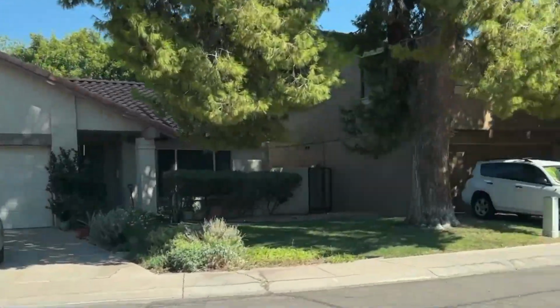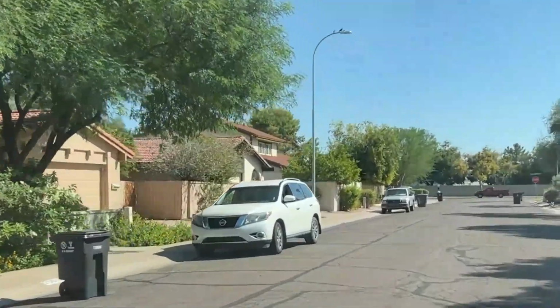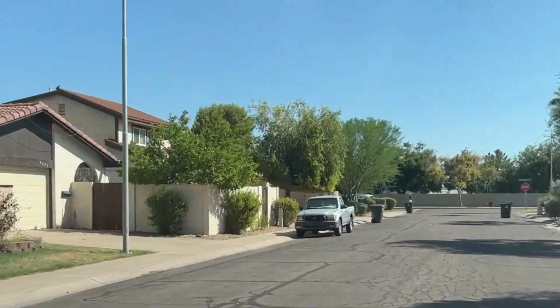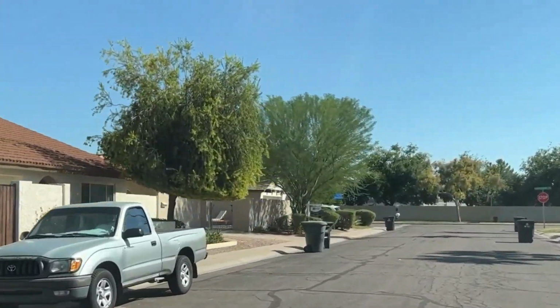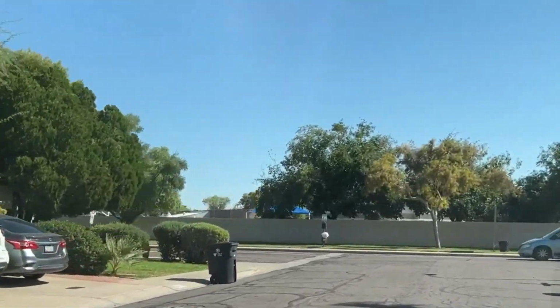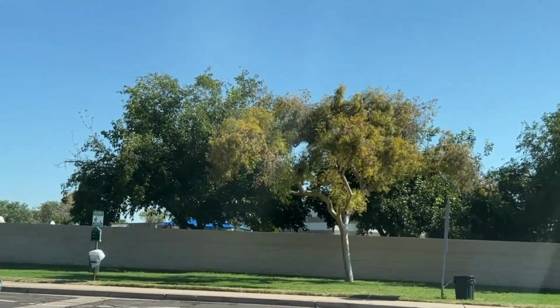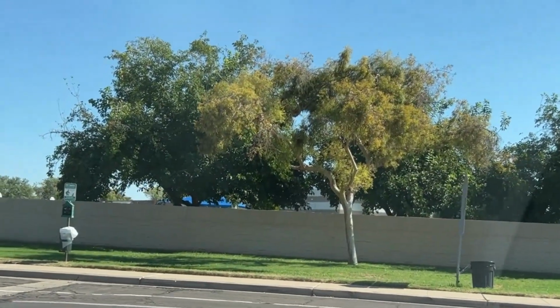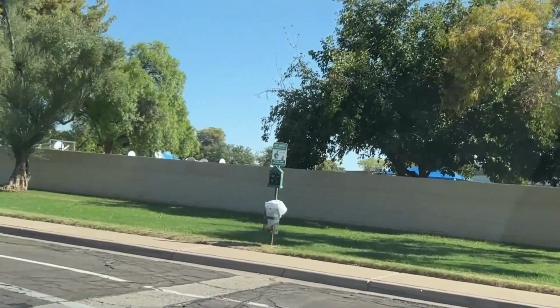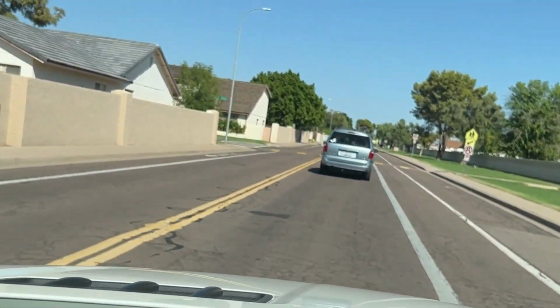Homes in this area, right now, because the market has been so crazy, you're looking at 600 thousand, probably average. Depending on if it's on the water or not, 600 thousand to $1.2 million, $1.3 million would be a pretty safe guess of what these homes are selling for. Tempe has a lot of parks.